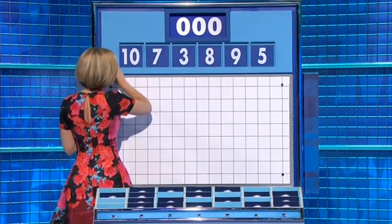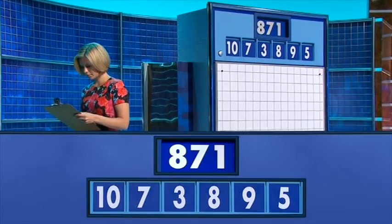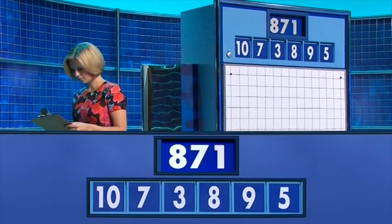And for this round, 10. And the target to reach 871. Yeah. I've had the bag, and when I turned back, Pele had the bag, and he was signed over there on the side. Australian, perfect. I can see that. Rachel.